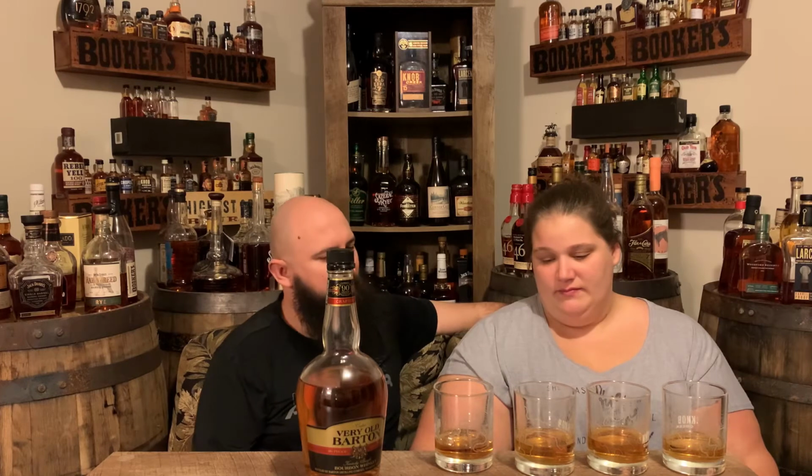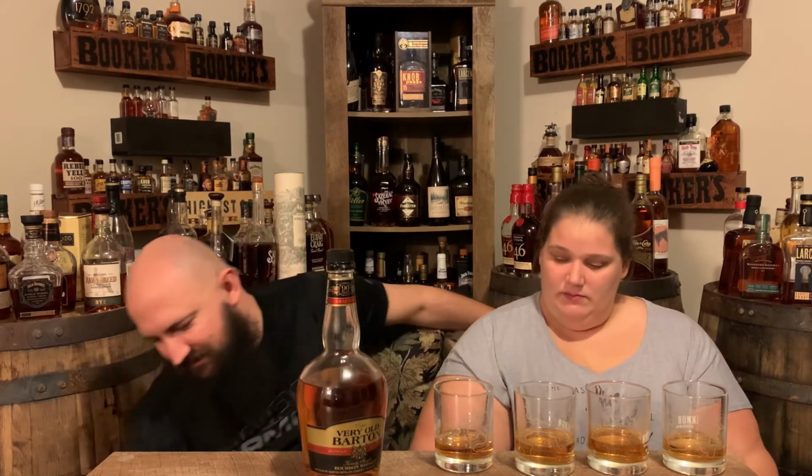I was smelling them as I was giving it to you. This one smelled like butterscotch and buttercream. Only nose that really set itself apart for me, something a little different. And it set itself apart for you, but in a different way, memory-wise. So that one is also Very Old Barton. That is the 86 proof that I killed and then added to the double blind.